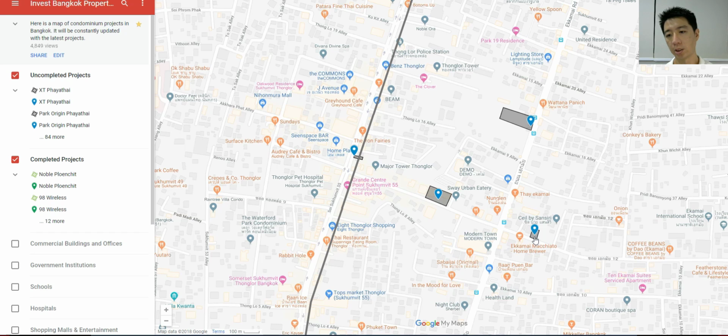This is The Fine Bangkok Thong Lo Ekamai. This one is by Sunreal Homes and Keishan Real Estate, so they are Japanese companies. Like I mentioned, this area is popular with the Japanese community, so even the Japanese developers are developing along here.